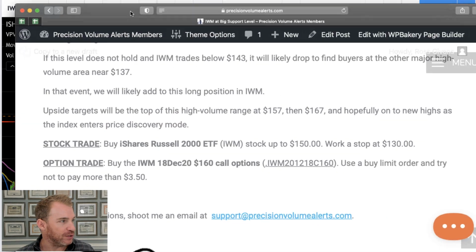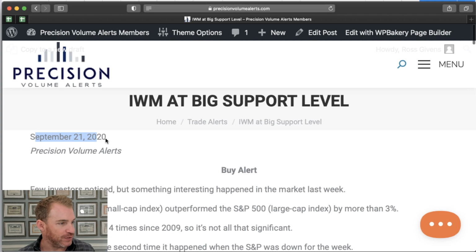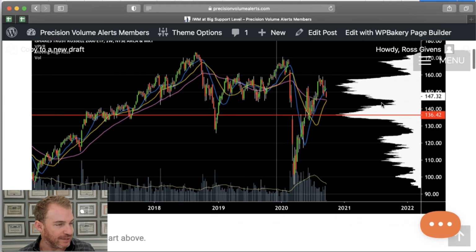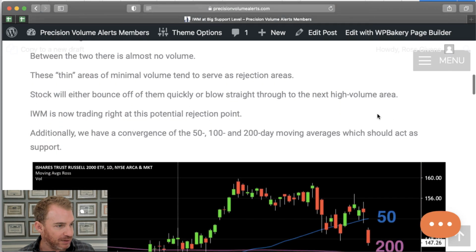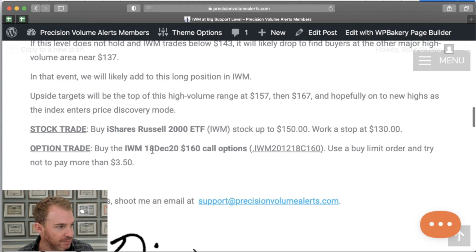And here was the alert that went out on IWM. It's September the 21st. You can see right there, playing this move in IWM. And look at this, just what we're talking about, playing this little rejection area from right in here, looking for a move back up into the bulk of this volume, where you had a pretty good idea this was going to happen. And then here's the trade recommendation, the December $160 calls, paying it to $350.